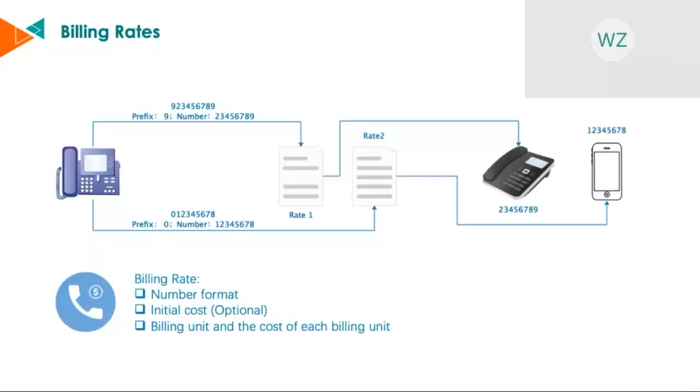The third component is the main billing rules, which consist of billing units and the cost of each billing unit. Let's say the billing unit is 60 seconds per billing unit, and each unit costs 10 cents. So if the extension user dialed a number which matches this billing rate and the call lasts for 2 minutes, the cost of the call would be 20 cents initial cost plus another 10 cents billed in the second minute, which makes 30 cents of call cost.